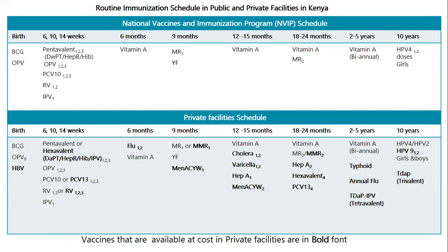As you can see, there are vaccines which are available in the private sector. These ones which are in bold. And you see also the national schedule, the national vaccines and immunization programs advises also how these vaccines can be used. So though not the mandatory vaccines that are available in the public sector, there are vaccines which also the Ministry of Health is aware of and is guiding on their utilization. And providing a systematic way of being able to get additional vaccines if need be, and when and how to get these vaccines.